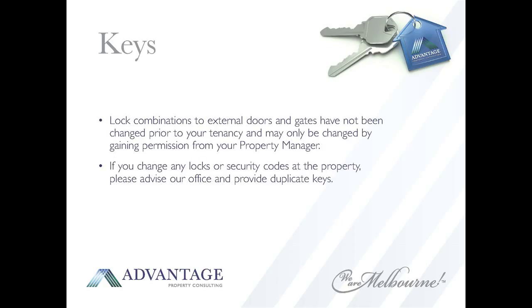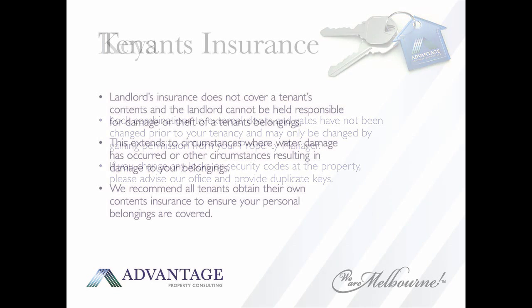Lock combinations to external doors and gates have not been changed prior to your tenancy and may only be changed by gaining permission from your property manager. If you change any locks or security codes at the property, please advise our office and provide duplicate keys.